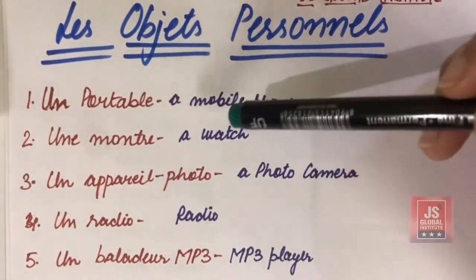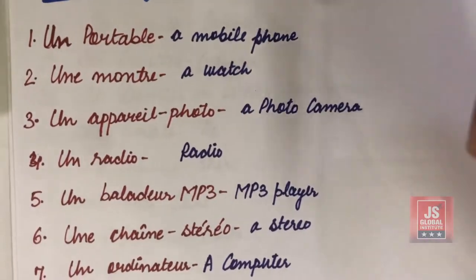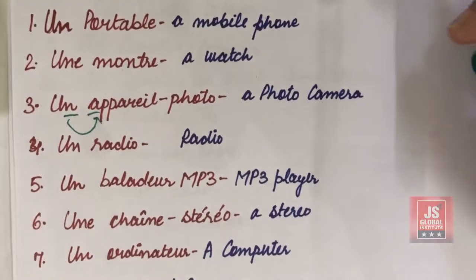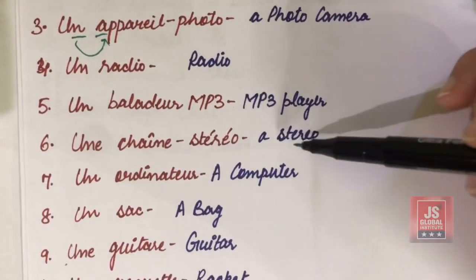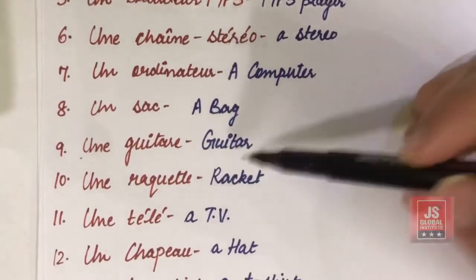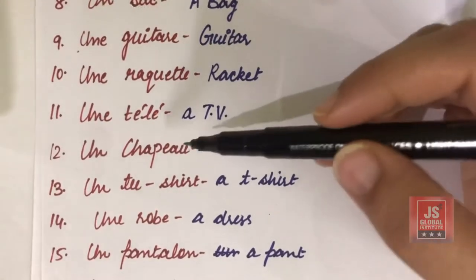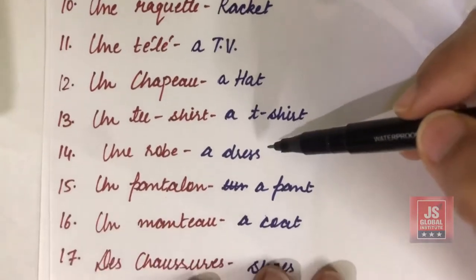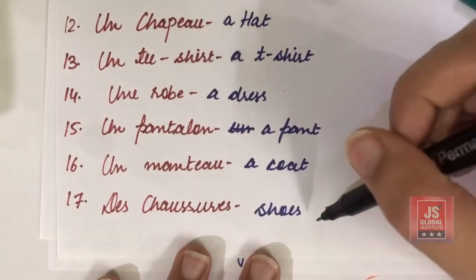Number one is un portable, which is mobile phone. Une montre, which is a watch. Un appareil photo. Here, this N and this vowel A get connected and form un appareil photo. Next is une radio. Un baladeur MP3, une chaîne stéréo, which is a stereo, un ordinateur, which means a computer, un sac, which is a bag, une guitare, which is guitar, une raquette, racket, une télé, that is a TV, un chapeau, which is a hat, un t-shirt, which is a t-shirt, une robe, which is a dress, un pantalon, which is a pant, un manteau, which is a coat, and des chaussures, which is shoes.